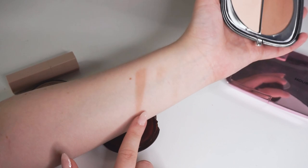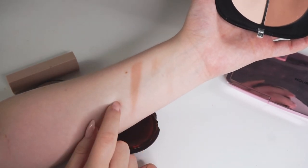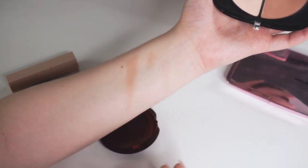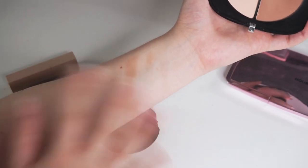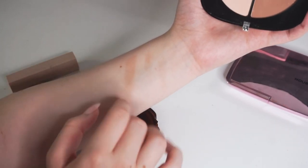There we go. It kind of looks orangey on camera and on the underside of my arm because the underside of my arm is very, very pale. But it is sort of a little gray, a little brown, a little bit orange. It has a bit of warmth to it. It's sort of neutral in a way. It looks kind of warm here, but I swear to God on my face, it's quite neutral and it creates a really nice contour.